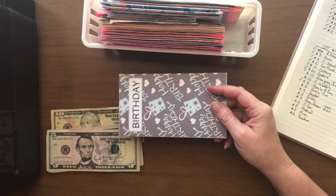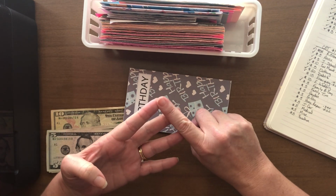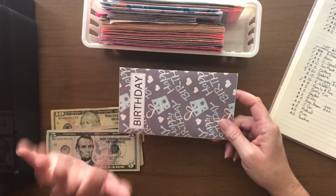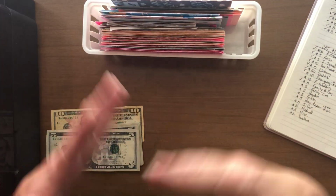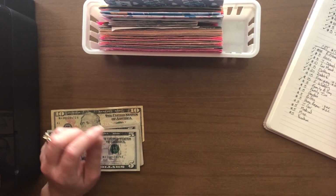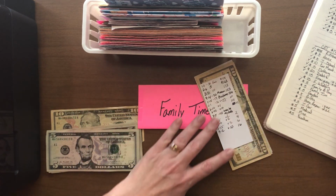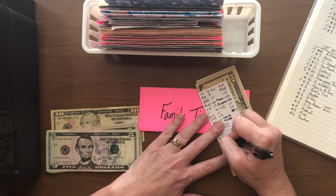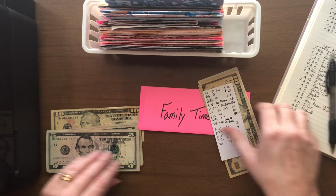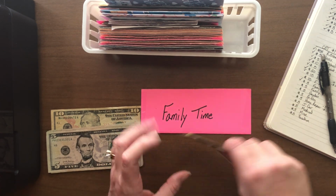And then the struggle is that we have a March, an April, a May, and a June birthday, because, you know, why not just put them all right on top of each other? So it's really nice to have this envelope, and right now I'm building up for all of those other birthdays after my November. So I did that one. Up next is family time. So adding $5 more, which is going to give me 21 in here. 10, 15, 21.